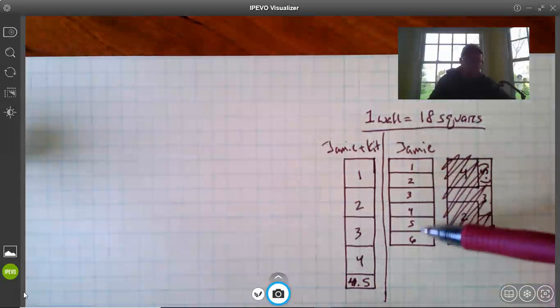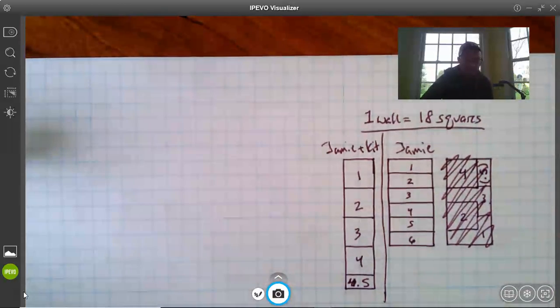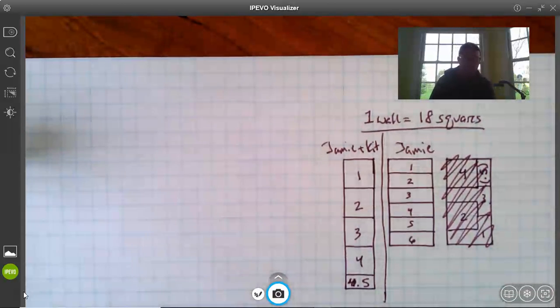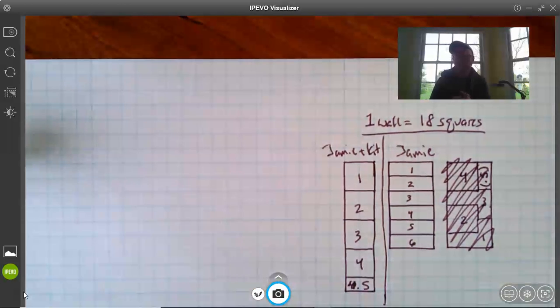So this is what Jamie does each hour for 6 hours. And here's what Jamie and Kit together do in 4.5 hours. And so you look at the two diagrams and think, well, how did the piece sizes compare? How does adding Kit's extra little bit of help change each hour's worth of work?